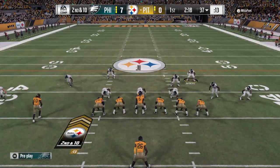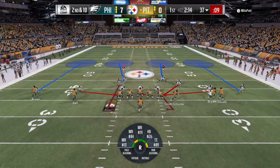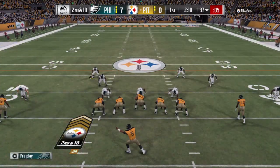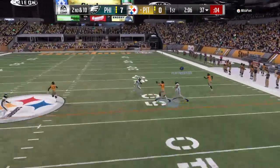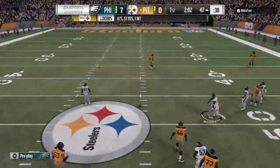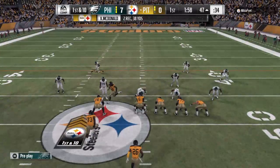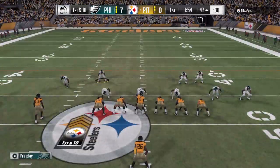Flex round. 3 down. Ohio. Check. 3 down. Here we go. Ohio. Throwing here, Dobbs. This one complete, right side to McDonald. And he'll be taken down, but not before he gets into enemy territory. The passing game in rhythm right now for Pittsburgh. There's another first down.